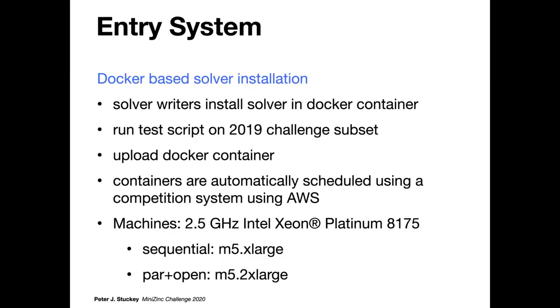There's a Docker-based system, and basically we force you to learn Docker, which is torture and never works. And we have many, many conversations with the competitor entries, but eventually they work. And the good thing is that then we can run the competition rather efficiently nowadays using AWS.